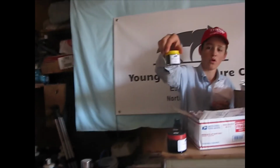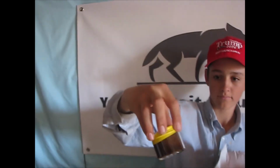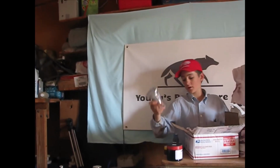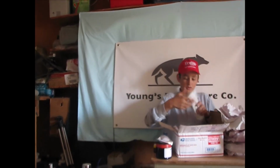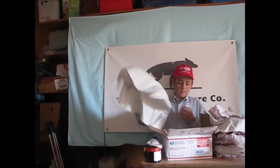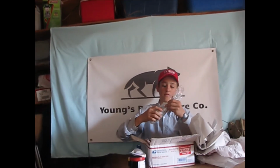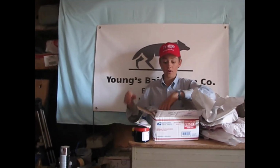This is his test one lure. All of them have tape around the lid so they don't leak. And here's another bottle of his Agent Orange color. Let's see if we can get through this. This is another bottle of his test one. All of them come taped up inside bubble wrap, and then they're inside another sealed bag. These things are very, very well packaged.